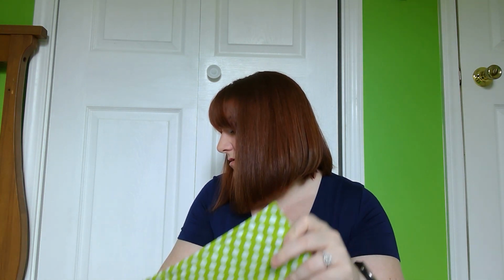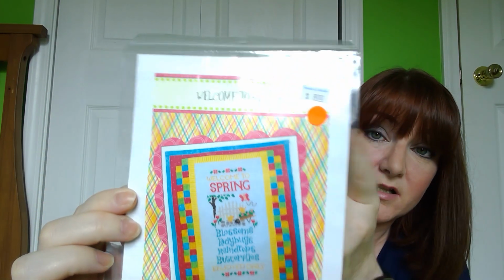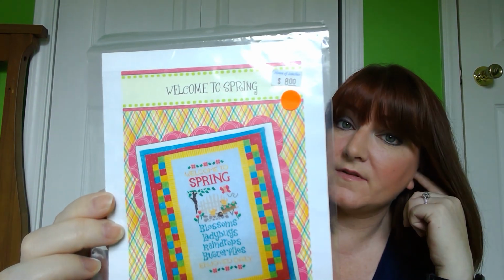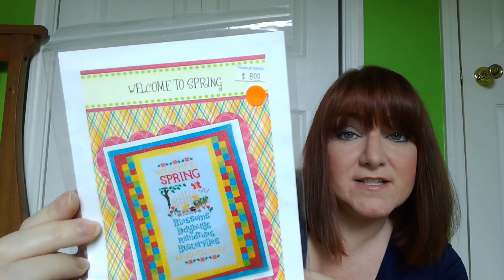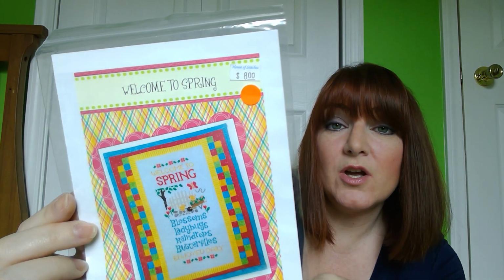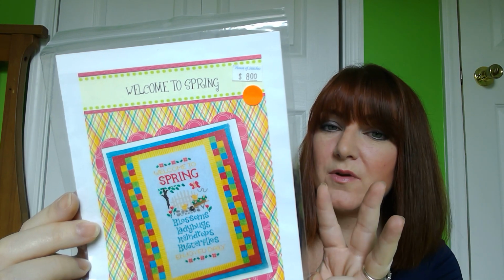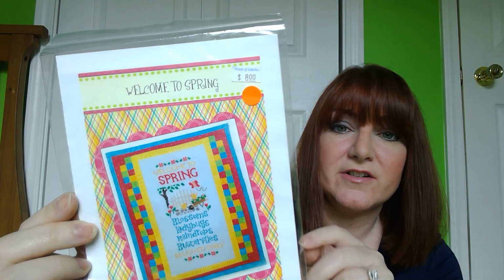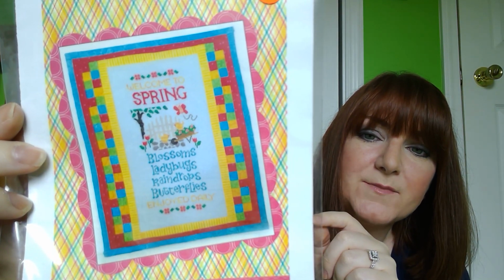Then, let's see. Today's Friday. Saturday, I'm going to start Welcome to Spring from Cherry Hill Stitchery. This was clearance at my local needlework shop, the House of Stitches in LaPorte. But if this is something you're interested in, Cherry Hill Stitchery is on Etsy, and you can go on her Etsy and look. I know she had at least 2 of these, maybe 3. If you want the entire series, just shoot her a message, because she got me the other one I didn't have. So this is Welcome to Spring.